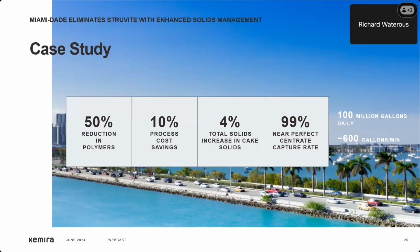Through Kemira's enhanced dewatering program, Miami-Dade South District's wastewater treatment facility was able to completely remove troublesome struvite. Miami-Dade South District wastewater treatment plant operates one of the largest wastewater treatment plants in the state of Florida, and it utilizes a high-rate activated sludge with pure oxygen treatment process, dewatering the plant's anaerobically digested sludge via 4 Sharples centrifuges. Wastewater flow at the plant averages a massive 100 million gallons daily, with sludge flow to the dewatering operation averaging 600 gallons per minute.